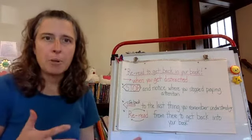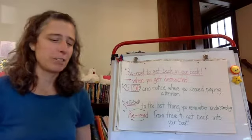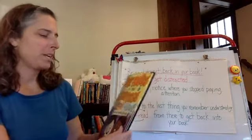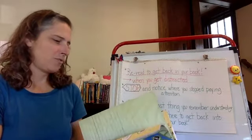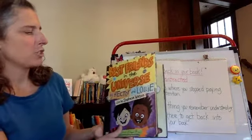So I'm going to practice this today. I'm going to start practicing this with a book that I find really fun. It's called Best Friends in the Universe by Hector and Louis. This is one of my favorites. I really like it because of all the different drawings in it, especially. So let's take a peek at it. It's about Best Friends in the Universe by Hector and Louis.